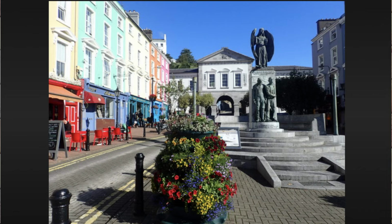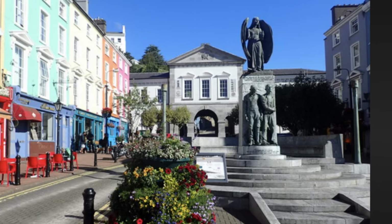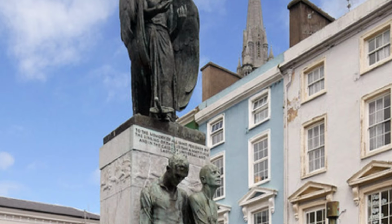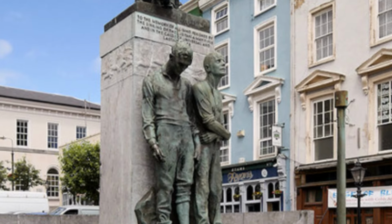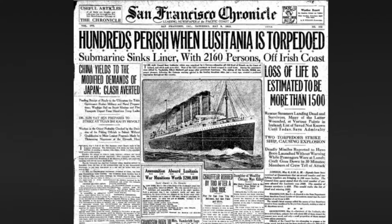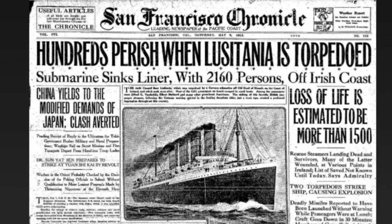In the middle of Casement Square is a memorial to the RMS Lusitania, a British passenger ship from the Cunard Line, which in May of 1915 was torpedoed by a German U-boat and sank in 20 minutes off the coast of Ireland. And the recovery efforts were actually headquartered in Cobh. So they were able to save more than 700 people, although more than 1,100 people died.